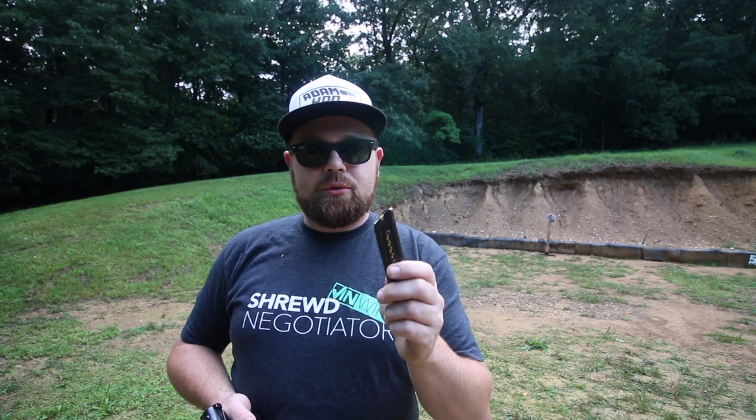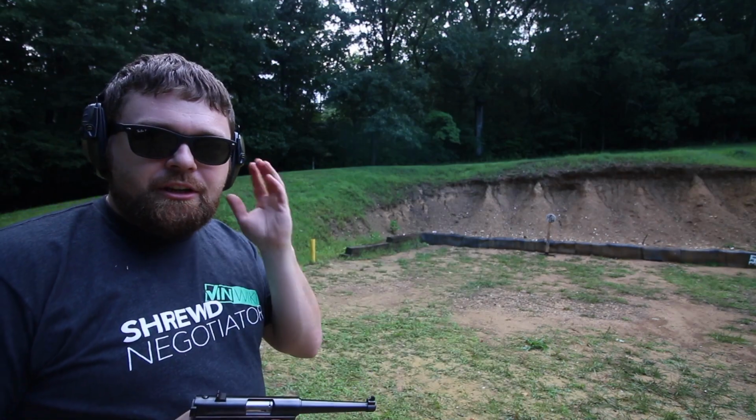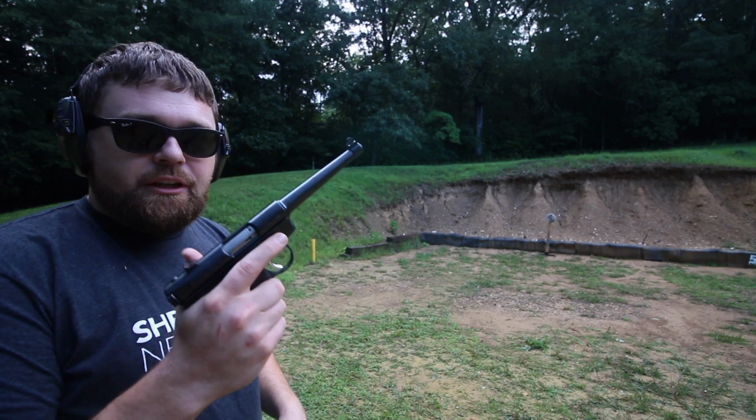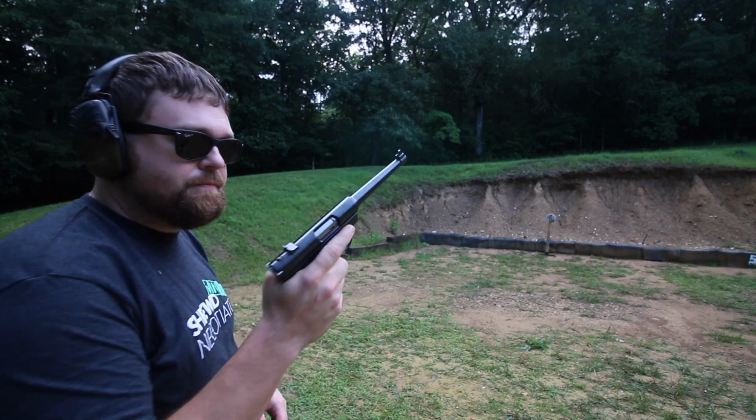But I did order some Ruger factory mags from a seller on eBay. And they will actually be in my mailbox here in about 3-4 hours. But I'm not going to be at the range this afternoon, so we'll do what we can with the one here. Let's get our ears on and see what this thing can do. Now this is one of those guns. It's not a target model because it doesn't have the bull barrel, but it is one of those guns that it is as accurate as you can make it.